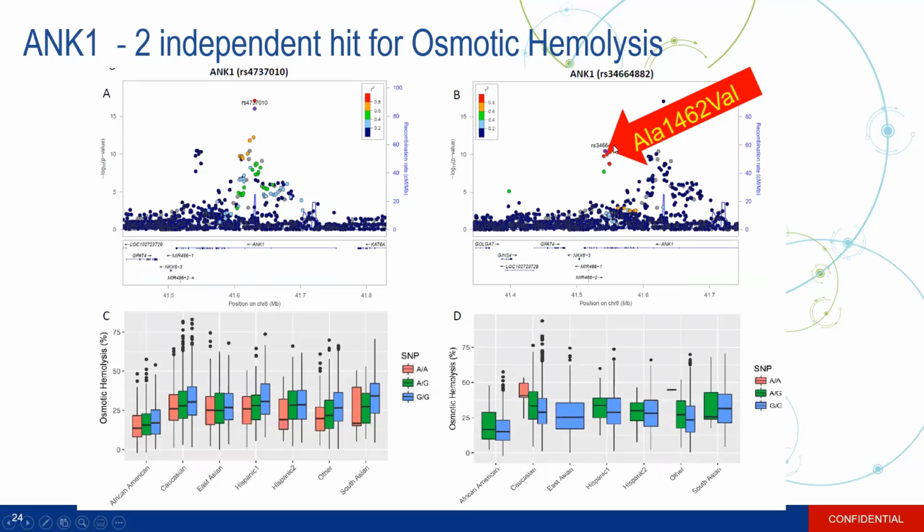For this one, the most significant variant is a non-synonymous mutation within ankyrin 1. That's relatively common in Caucasians, but less in other people. You can clearly see this non-synonymous variant: this is the homozygous for the common variant, the heterozygote, and the homozygous for the rare variant. For osmotic hemolysis, you have a very clear phenotype: that variant leads to much more hemolysis.